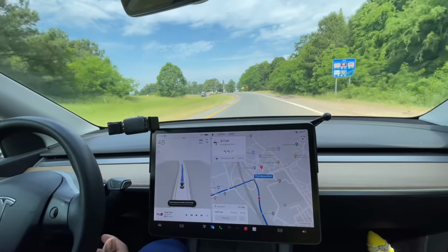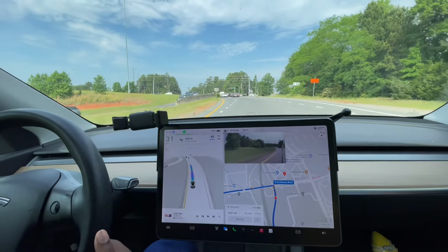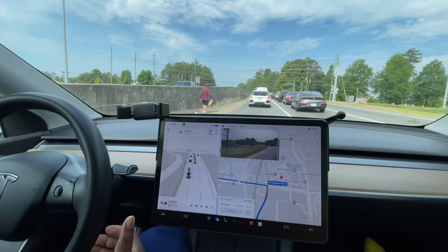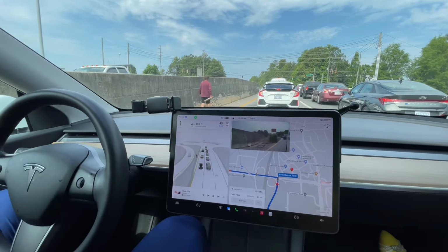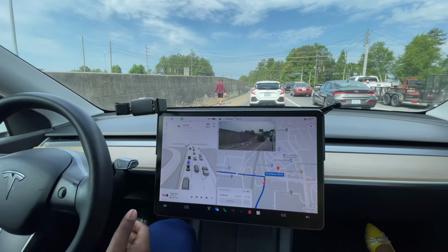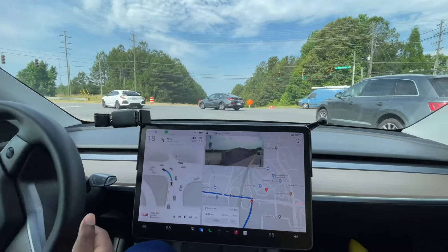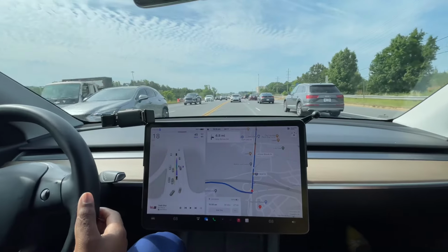All right, now let's see. Again, this is why they tell you that you should be paying attention and be ready to take over at any time, just in case we have a little mishap like that. The lines were a little bit off. They were doing construction right there, so just to give Tesla a little bit of grace. We're going to see how it handles right here too. Great turn. That was a great turn.